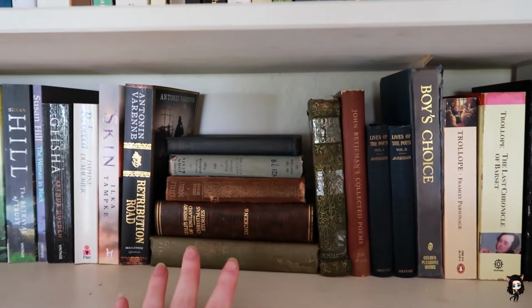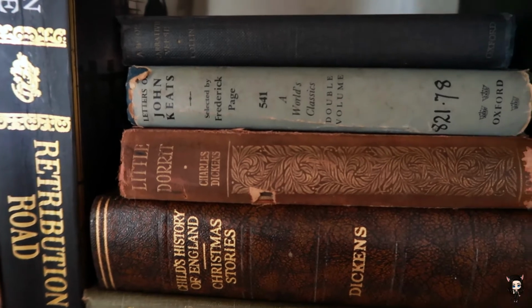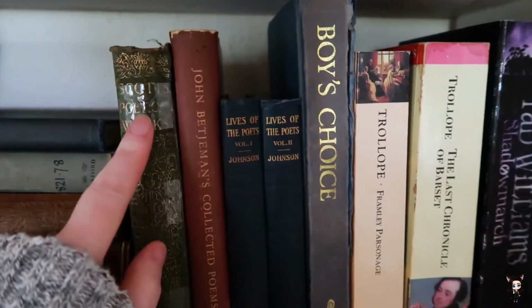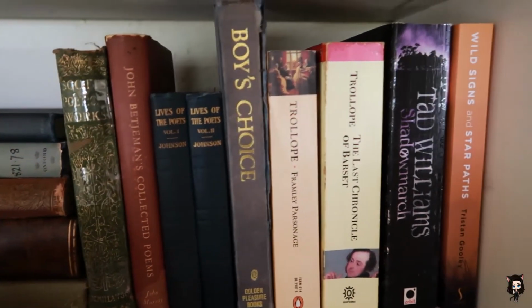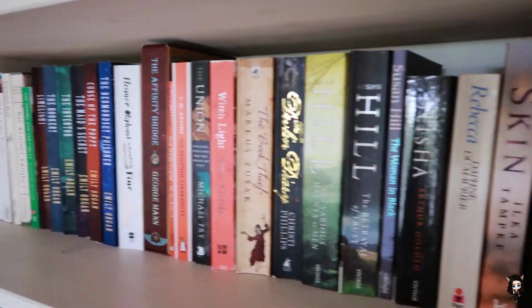This is all classic here, up to this pile. What have I got on this pile? Little Dorrit, love Little Dorrit. Book of John Keats. Scott's poetical works that I had to do emergency surgery with some sellotape with because the poor thing was absolutely falling apart. Some more Trollope. I haven't read very much Trollope, but I'm kind of okay with it.